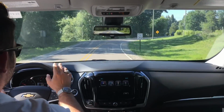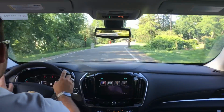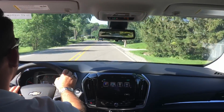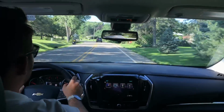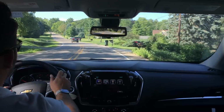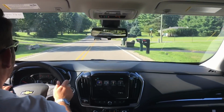The 9-speed transmission too, it knows what gear it needs to be in. Now they gave it a few more horsepower for this year compared to last year, and then they also added 3 speeds to the transmission too, and you can really tell it gets up and goes pretty good. It's not fast, but it's more than adequate for most people's daily driving needs.